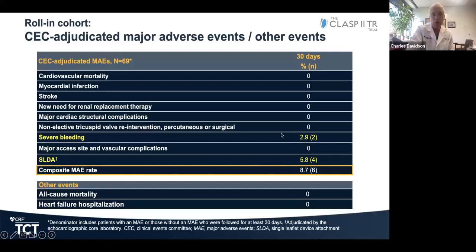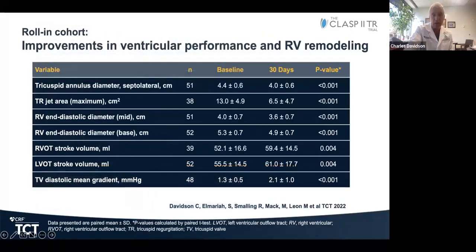I don't want to go too much in detail on this slide, other than nice zeros across the big endpoints of mortality, infarct, and stroke. Severe bleeding was actually less in this trial. I don't think it's necessarily device specific, but maybe a little more attention to the pre and post closure and anticoagulation of these patients. SLDA rate was 4 patients, 5.8%. Overall, all-cause mortality 0. Heart failure hospitalization at 30 days was also 0.